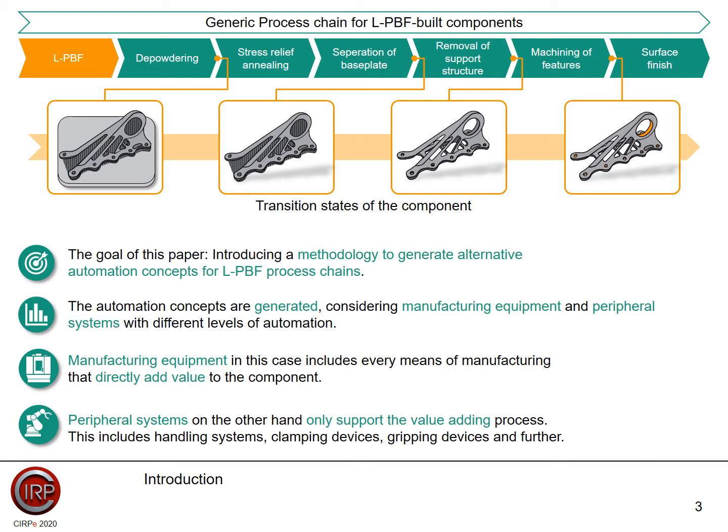First of all, I would like to give a short overview of the process chain. It starts with the additive manufacturing process, the L-PBF process. The component is built on a substrate plate, and then depowdering takes place, so the remaining powder of the component is removed. Then the stress relief annealing takes place, and after this process step, the separation of the base plate. So the component and the substrate plate are separated, and then the component process steps can take place. For instance, the support structure removal, the machining of different geometry features, and of course the surface finish.